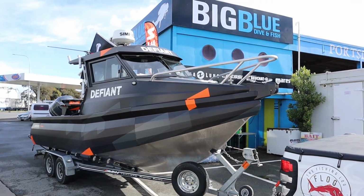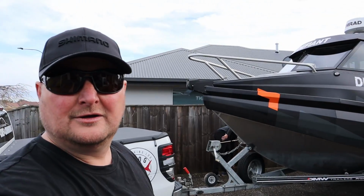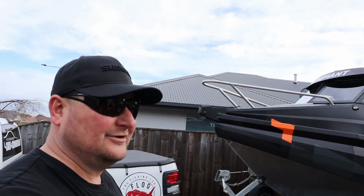We're going to load up a heap of ice and some bait from the Big Blue. I think we're going to be Gurnard fishing, Howie. We're going to have to. Cowie doesn't want to go Gurnard fishing at all. He's such a little blouse.